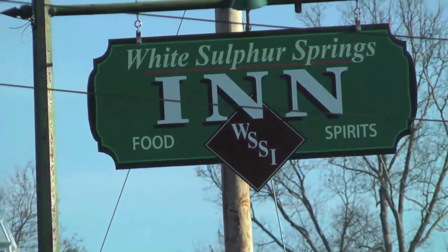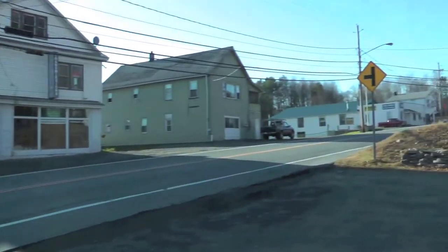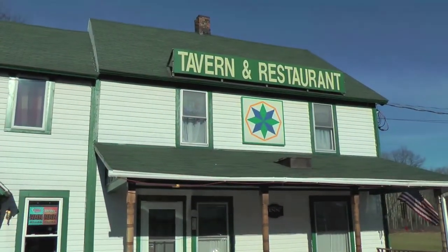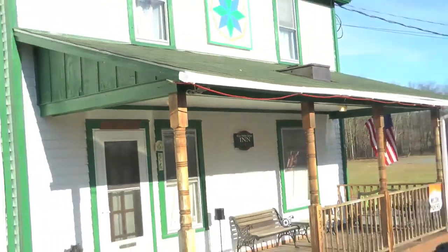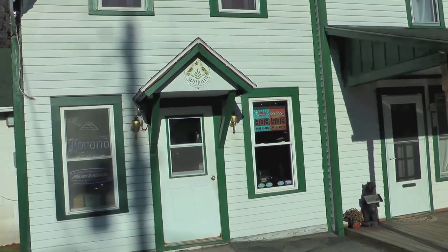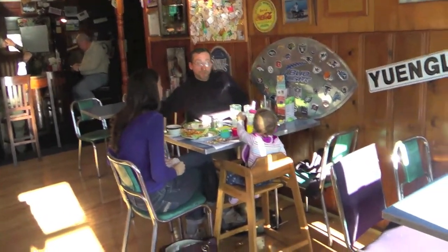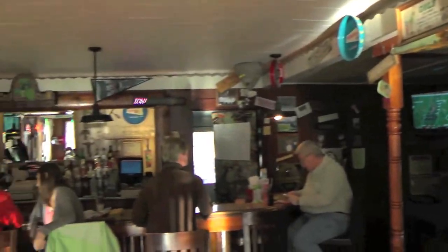White Sulphur Springs Inn. It's a great bar tavern right on the main road, about 2 miles from our camp. This place is phenomenal, just what we're looking for. Just finished up lunch. This place is awesome. It's 2 miles away from the campsite, and it's going to be our waterfall house, and it's better than the waterfall house. Wait till you see this. Here we are. What's it called, buddy? White Sulphur Springs Inn. Great food.